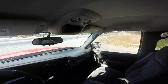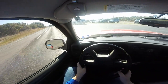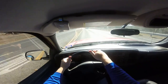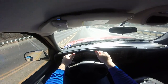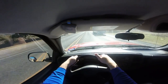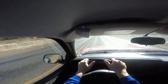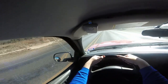I'm going to give you a little acceleration clip. It's a very nice sounding engine. Like I said, this is a 4.8 liter V8, so it doesn't have as much horsepower as the 5.3 liter V8, but this is an average engine. It's definitely more fuel efficient than the 5.3.